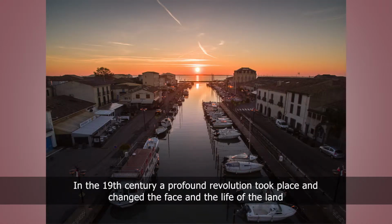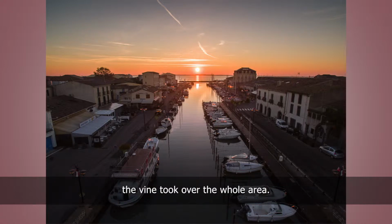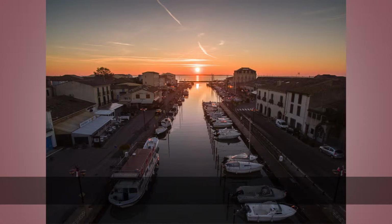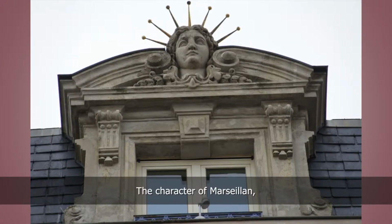In the 19th century a profound revolution took place and changed the face and the life of the land. The vine took over the whole area. The port then became an extremely active centre of barrel making and the marketing and export of wine. The character of Marseillan, which we can still see today, dates from this prosperous age.